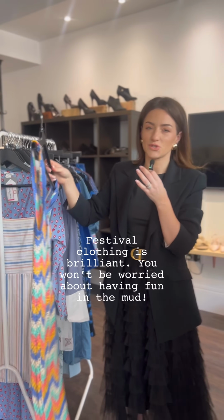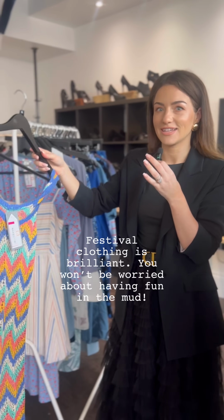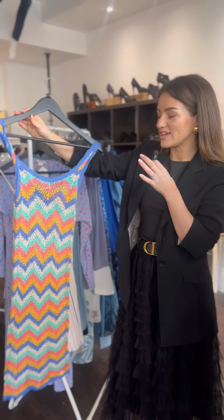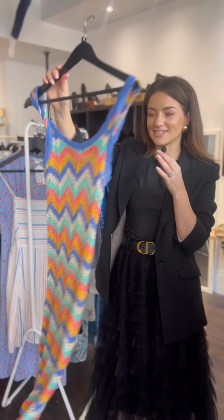And if you are going to a festival or you're doing outdoorsy bits and bobs, getting your clothing secondhand is the way to do it. You're not going to be as precious or concerned about maybe getting a bit of mud on. So definitely check out your charity shops for things like festival wear, summer parties and things like that.